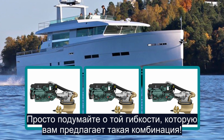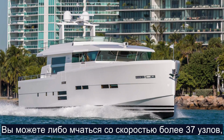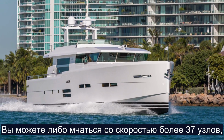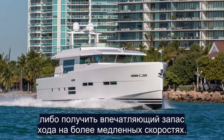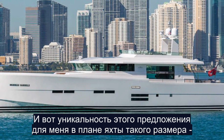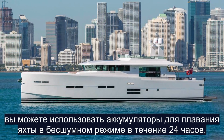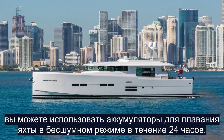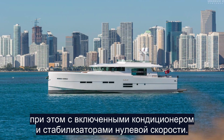Now, just think about the flexibility that setup allows you. On the one hand, you can blast around at over 37 knots, or you can get amazing range at slower speeds. And this is the USP for me on a yacht of this size. You can use the batteries to keep the yacht in silent mode for 24 hours whilst running both the air conditioning and the zero-speed stabilizers.